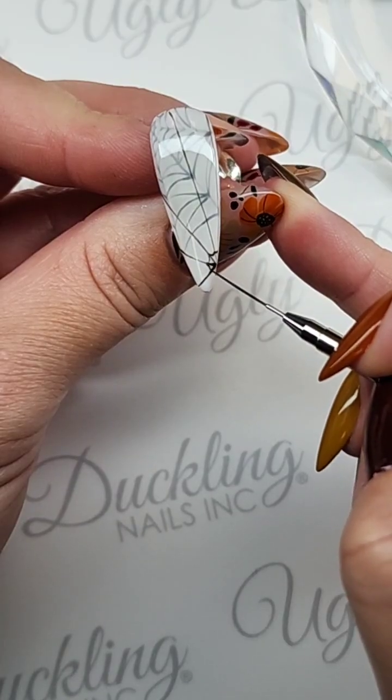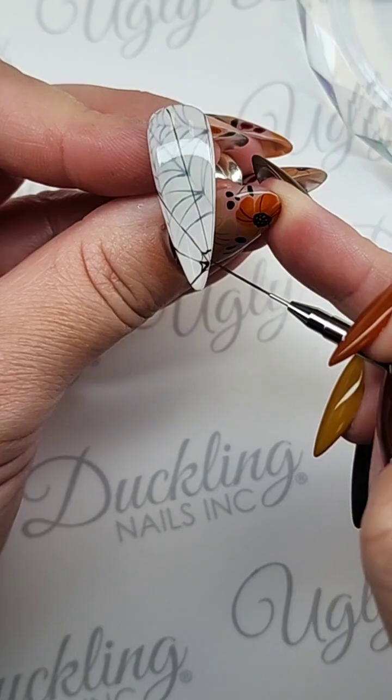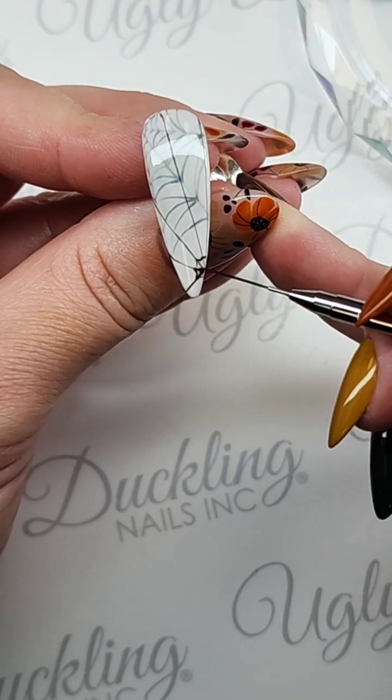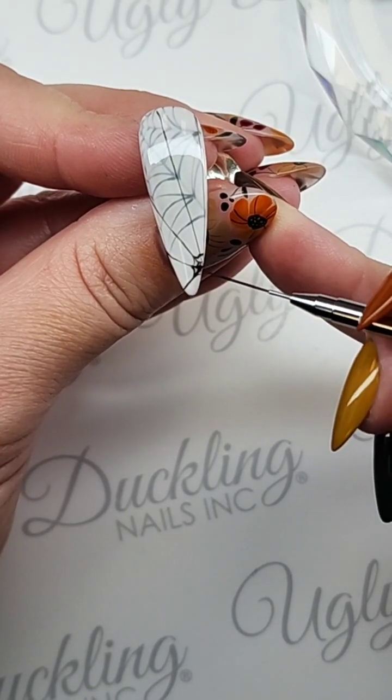And if you look really closely at a spider web, it actually almost spirals in the very center. And then as it goes out, it gets more and more spread. So let's try. We're getting tight quarters here.